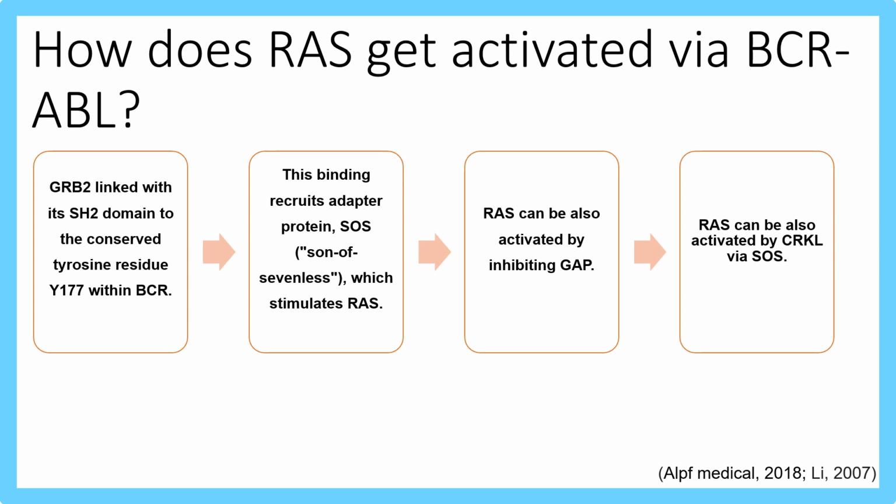So how does RAS get activated via BCR? There is an adapter called GRB2 that is linked with the SH2 domain to the conserved tyrosine residue Y177 within BCR. Now because of this binding, it helps recruit SOS, which stimulates RAS, and RAS can also be activated by inhibiting GAP, and also be activated by CRKL via SOS.